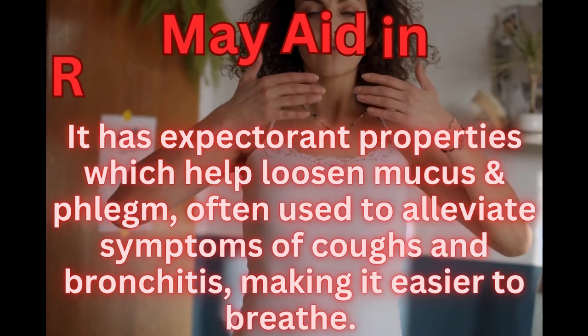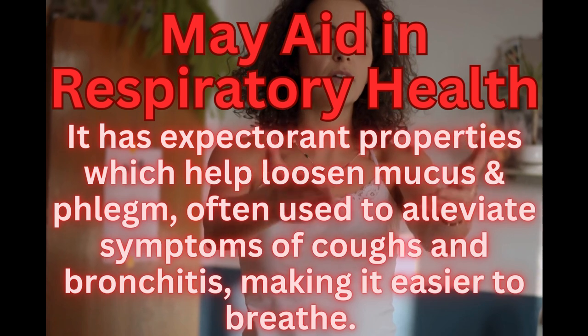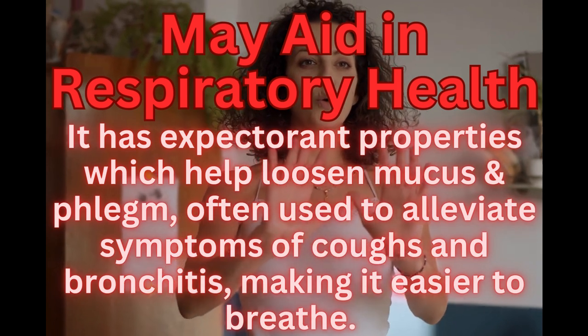Lastly, star anise may aid in respiratory health. It has expectorant properties that can help loosen mucus and phlegm, making it easier to breathe. It's a natural remedy often used to alleviate symptoms of coughs and bronchitis.